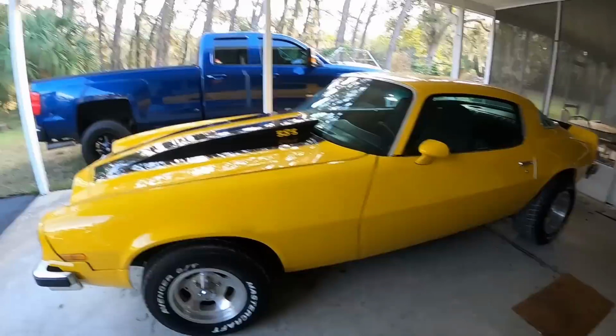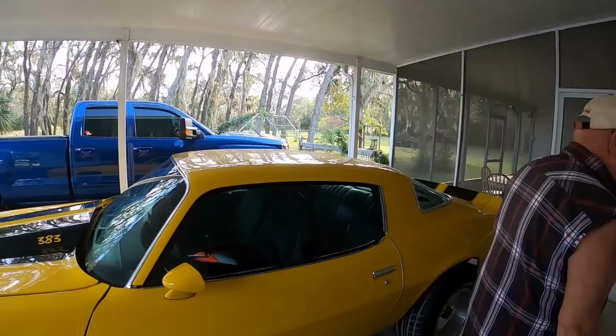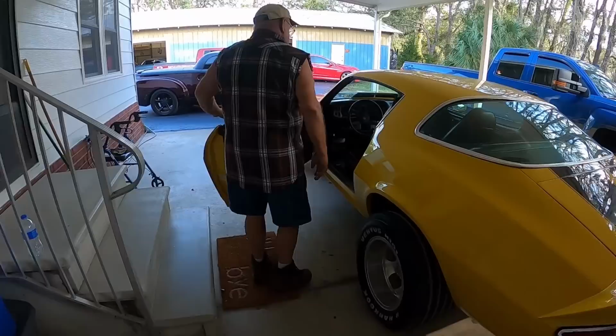So, this has a 383 stroker. Now, I think I read in there 500 horsepower? Plus. 500 plus horsepower. And brand new still. There aren't 200 miles on the motor and tranny, and it's a TCI Turbo 400. The car hasn't been on the road 200 miles since any of that. And it's a 74, right? This is a 77. Oh, 77, okay.